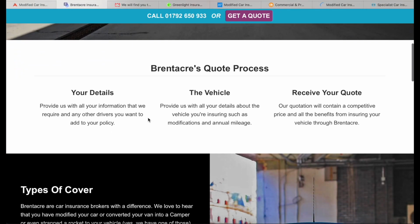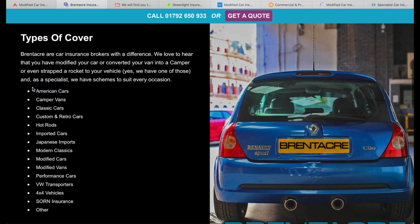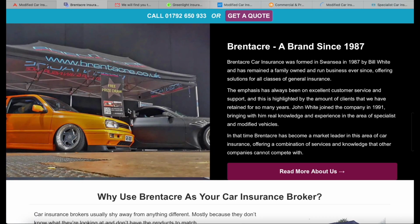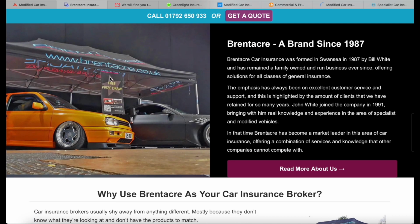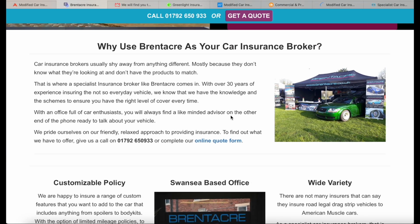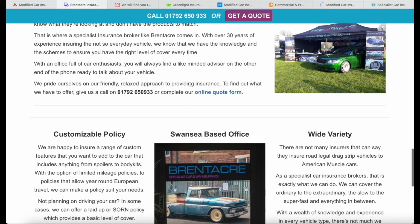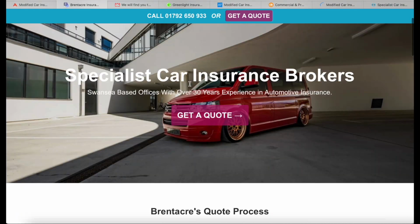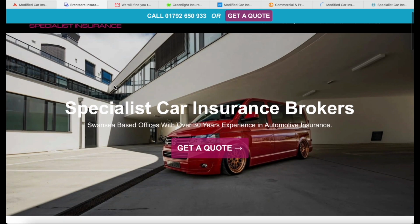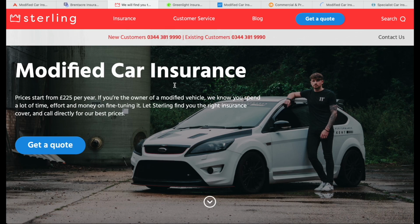Specialist car insurance. You can get a quote, you can email them, but it's best to phone up again. They cover a whole host of different types of vehicle, all sorts of specialists and things like that. They're often at car shows as well. I've seen Brentaker stands before, and they do have extensive knowledge in the field as well. The guys in the office are usually quite good at talking through exactly what they can do. They also had a very similar level of cover to the one that A Plan provided me with, so definitely worth a shout.